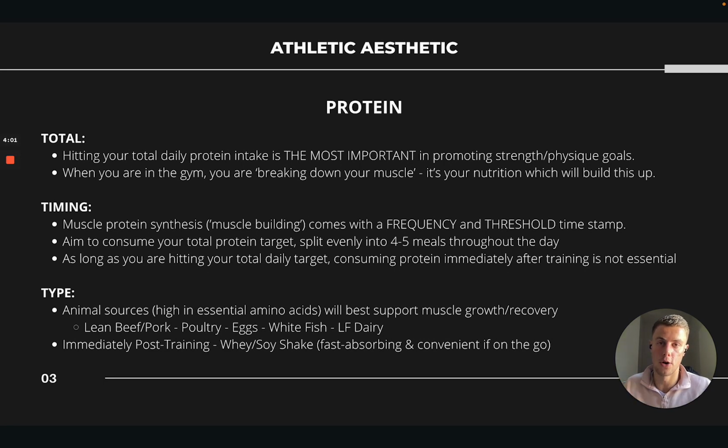And also threshold: we want to be consuming around 0.4 grams of protein per kilogram of body mass. For most of you that will generally be at least 25 to 35 grams of protein at each feeding, to make sure we hit that threshold so your body's response to build muscle is nice and high. So as I say, aim to consume your total protein target and split it between 4 to 5 meals throughout the day, ensuring we're getting that frequency in and also hitting that threshold. A lot of people think that there's this anabolic window.